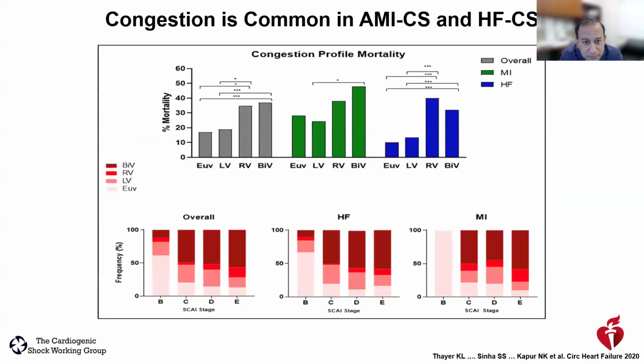Next slide, please. The Cardiogenic Shock Working Group showed that congestion is very common in these patients, particularly right-sided as well as biventricular involvement, and it's associated with increased mortality across SCAI stages, as you can see on the bottom. Next slide, please.